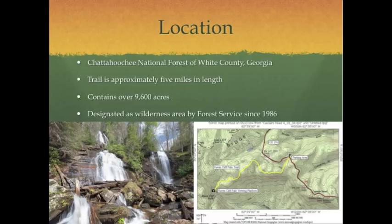The trail runs for over 5 miles, has multiple breathtaking views, and many varieties of exotic nature.